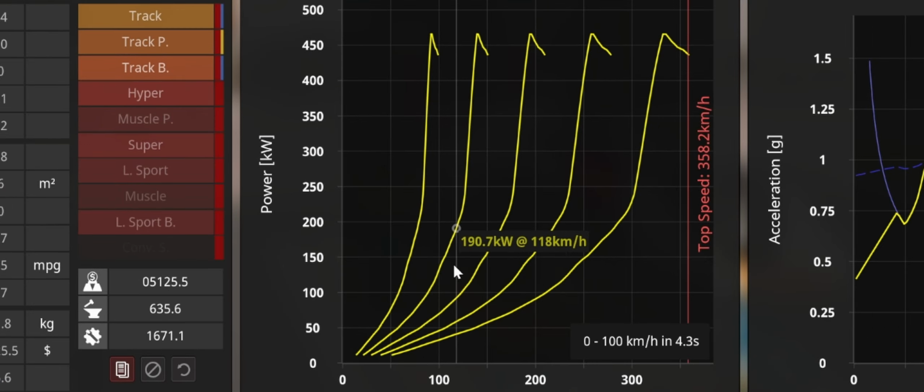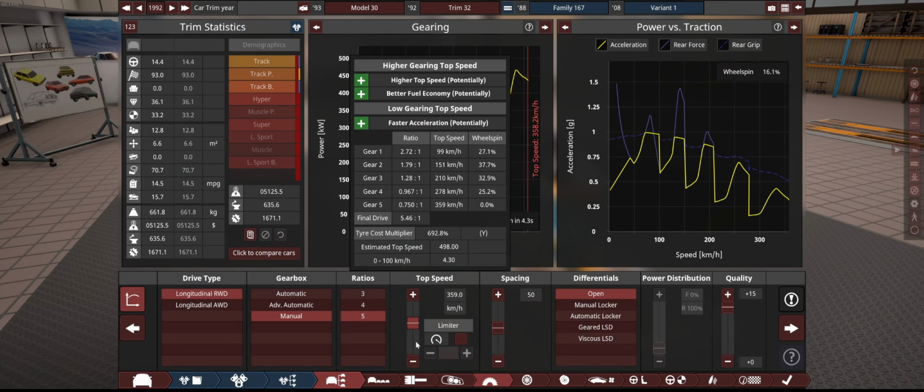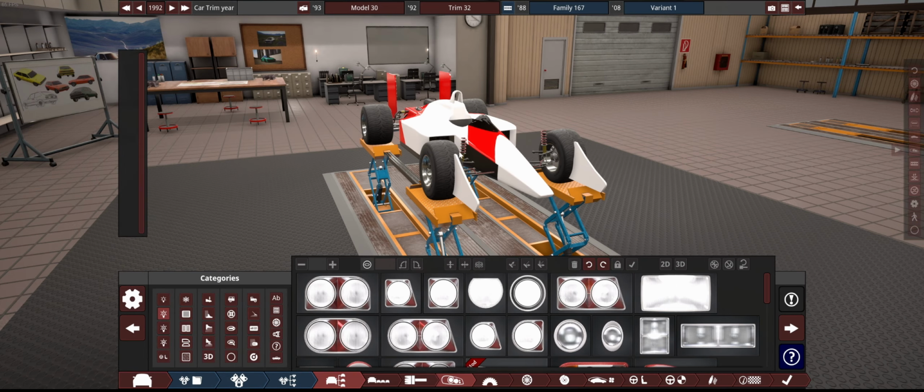Looking at this, though, this is very brutal. We change after first gear, and we're down to 129 kilowatts, which is probably somewhere around 160 horsepower. Not great. Also says our top speed is around 500. Yeah, now we're going to be changing that with some aero.